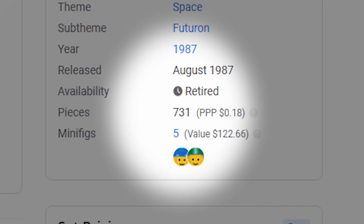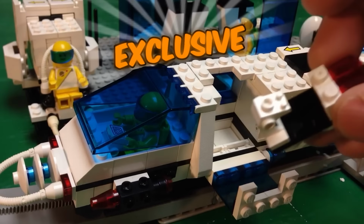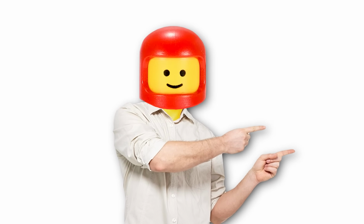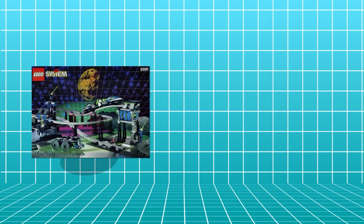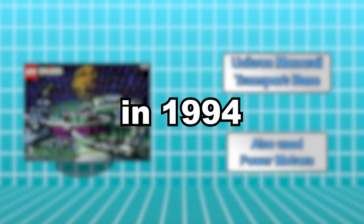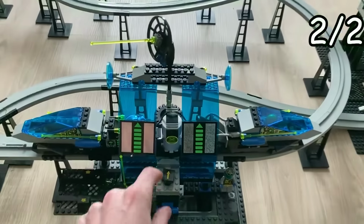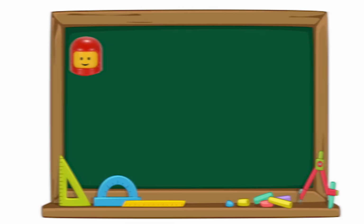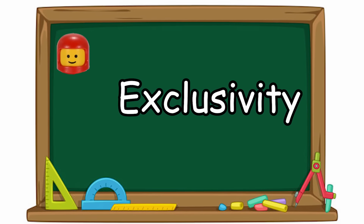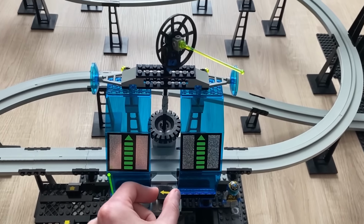Because of this fully motorized track system, the amount of pieces, and the fact that it was 1987, this set was exclusive even at launch. But the biggest reason it's still talked about today is because LEGO only ever did something like this one other time in 1994. For some reason, these are the only 2 times LEGO ever did something like this, even though everyone loved it. So combine the exclusivity with the super cool awesomeness that are these LEGO sets, and you end up with something that people really love.